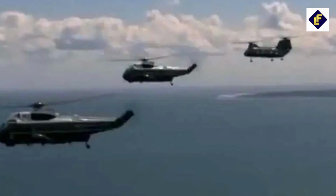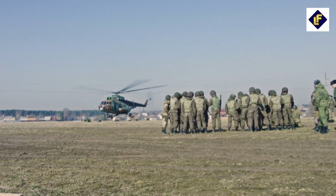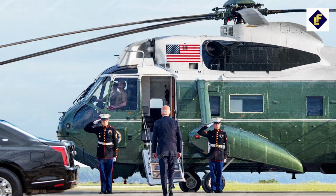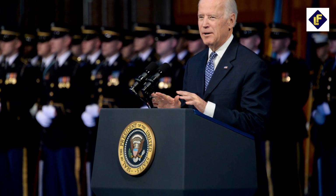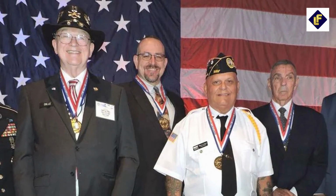Championing this operation is the Marine Helicopter Squadron 1, encompassing a formidable ensemble of over 800 Marines. Beyond orchestrating the president's secure travel, their jurisdiction extends to ferrying the vice president, dignitaries of state, Department of Defense officials, and other distinguished VIPs.